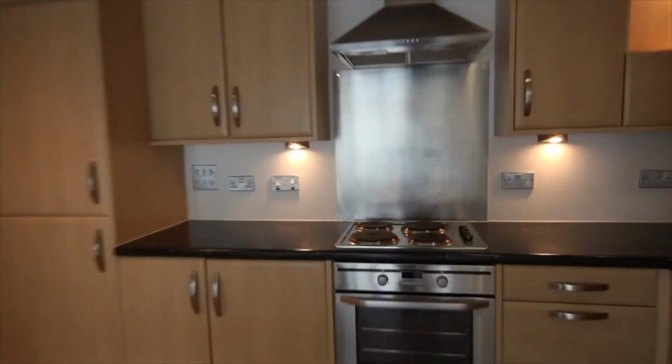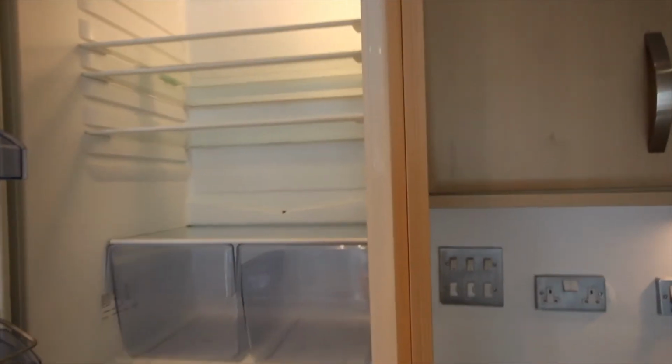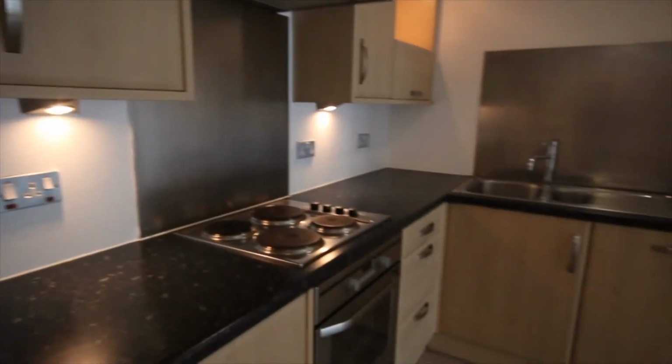Okay, big double fridge freezer in the kitchen. Electric oven and hob. And big stainless steel splash back.